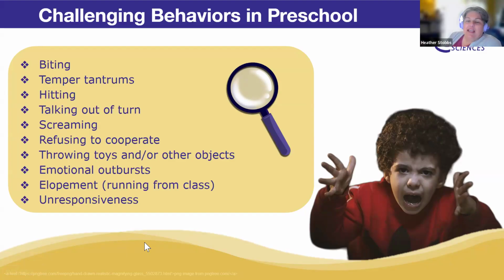So, as I'm looking at this, for example, biting is very often a reaction that a child gives when they lack communication skills. Sometimes they want to get somebody's attention because they want to play with them, but they don't know how to initiate an interaction appropriately. That's a skill that has to be taught by modeling and practicing.